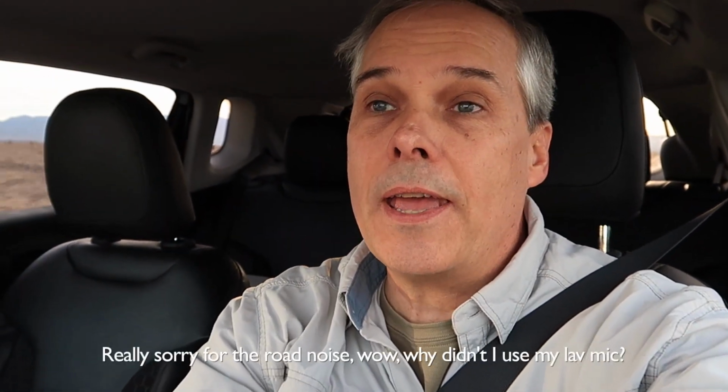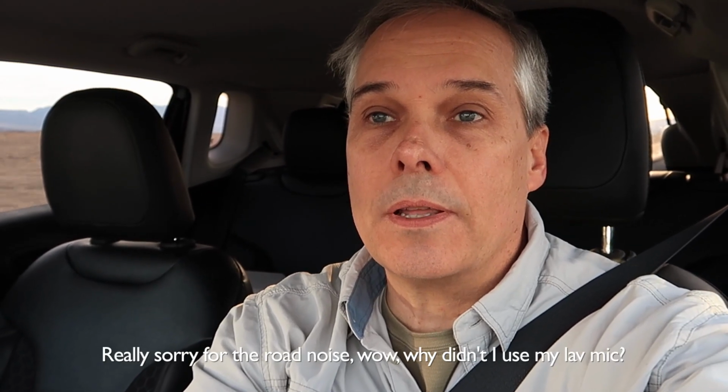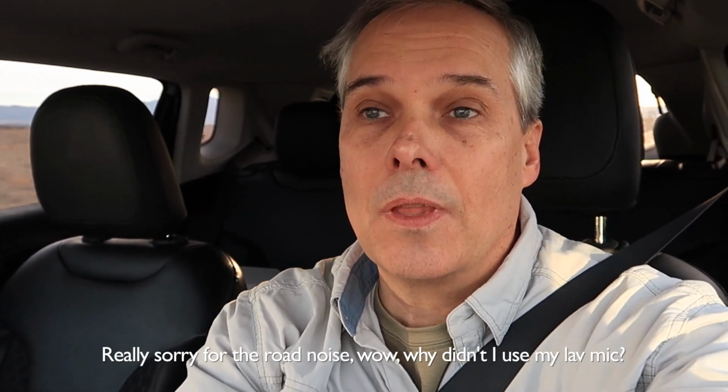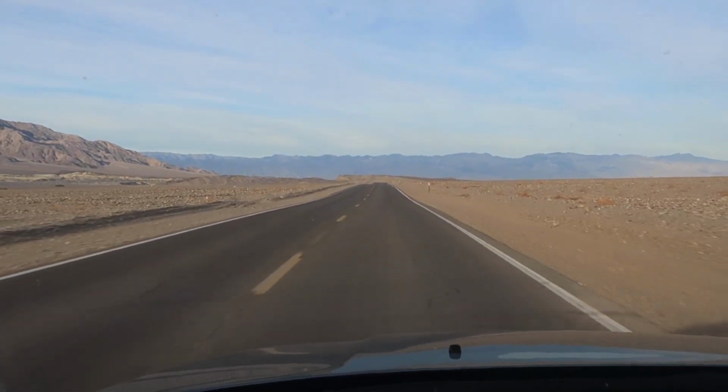So the plan for today is to drive the loop that descends through Titus Canyon, and then head for the Ubehebe Crater area. I've driven by that, but not spent any time photographing there, and I'm really eager to do that. So that's the plan for the rest of the day, and we're ready to get going.